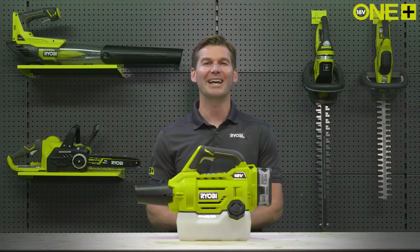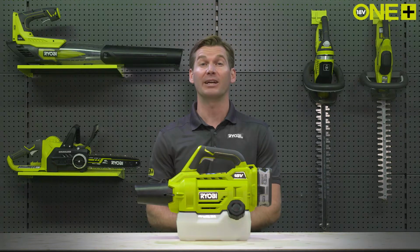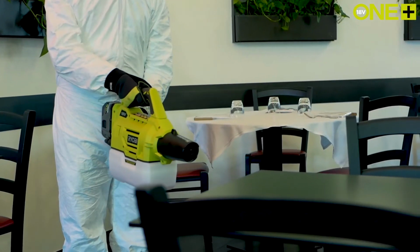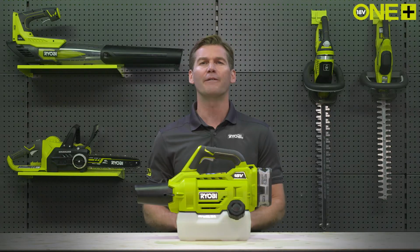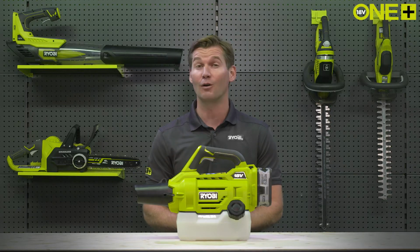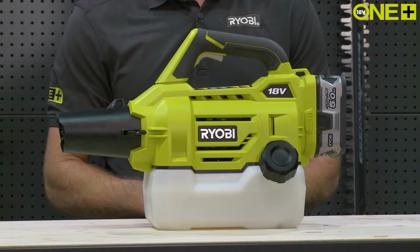The new ONE 18-volt fogger from RYOBI is a versatile tool, ideal for spraying disinfectants, cleaning solutions, insecticides, fungicides, and herbicides. It's perfect for spraying chemical solutions over large areas quickly and efficiently, both indoors and outdoors.